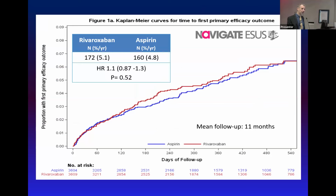These were the primary results showing no difference. Most importantly, these patients are at high risk, 5% risk at 1 year with either therapy and no clear benefit. And again, we really have very little follow-up beyond a year here, with a mean of 11 months.